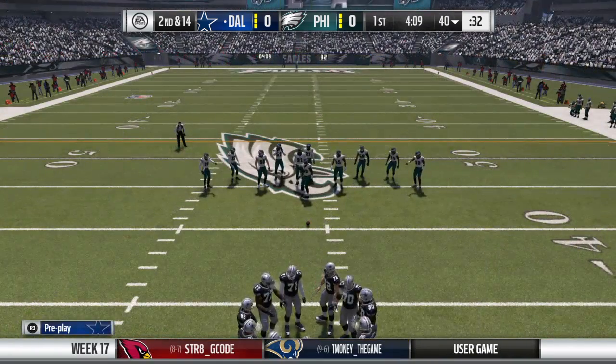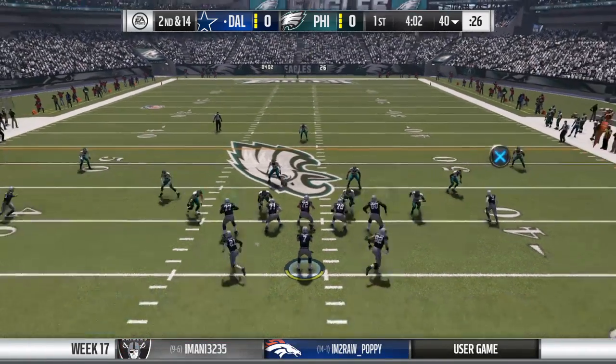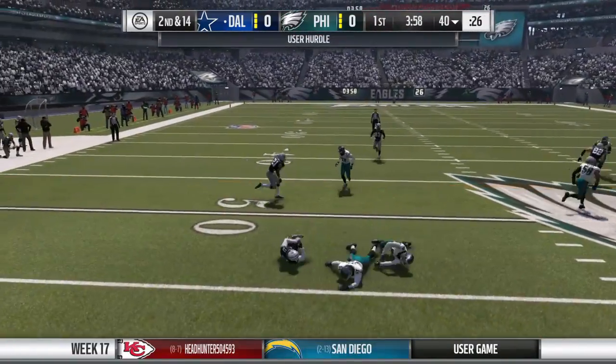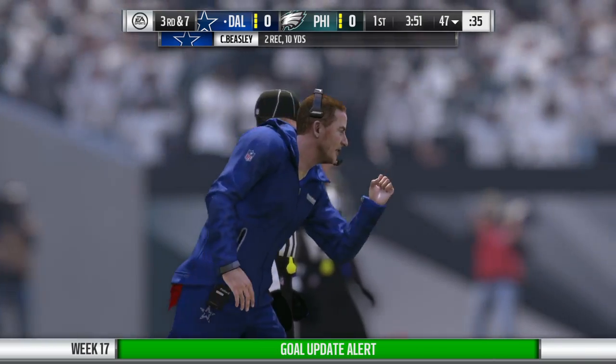And a long way to go for the offense here on second down. Kaepernick to throw on second down. And he finds Beasley, complete. And a pretty nifty hurdle there before he's brought down. Give him 7 on the play, and it'll be third down.